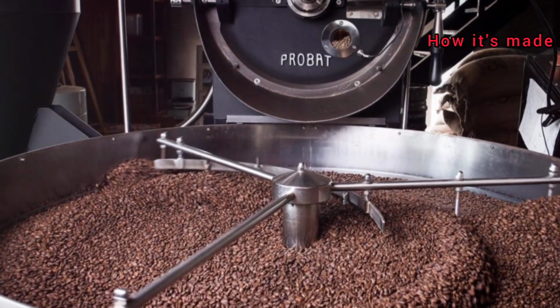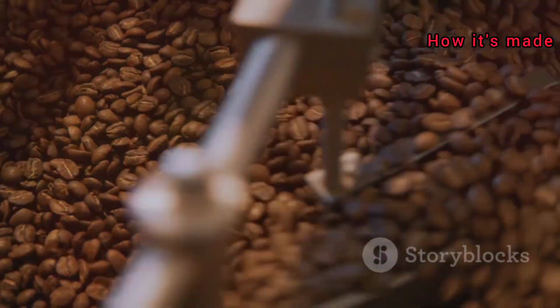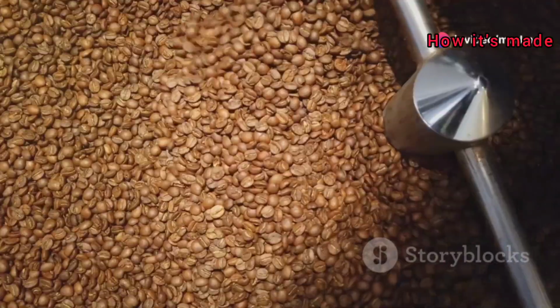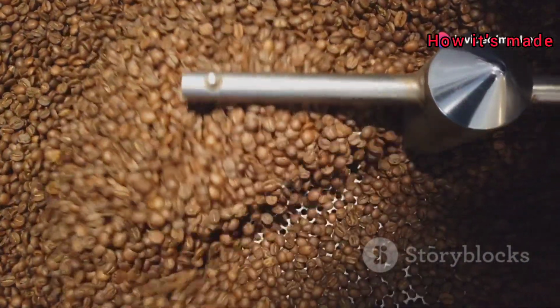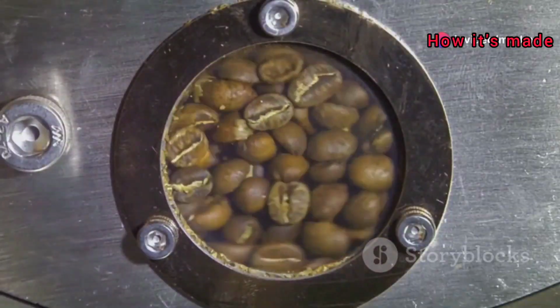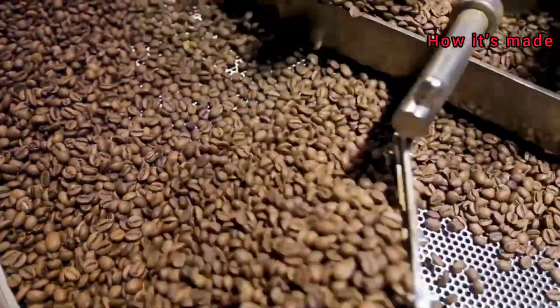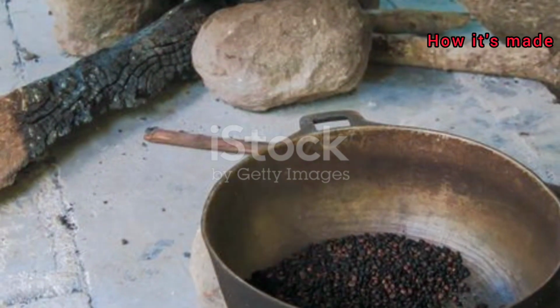It usually takes between 10 to 35 minutes. The temperature ranges from 110 to 160 degrees Celsius. The goal is to bring out the best flavors without burning the beans. Roasting also makes it easier to remove the beans' shells. Once roasted, the beans are cooled quickly. This helps to stop the cooking process.